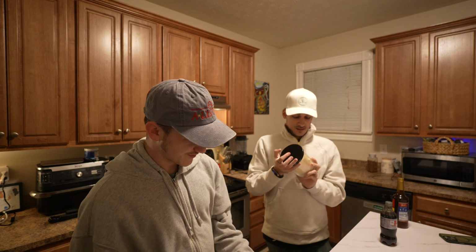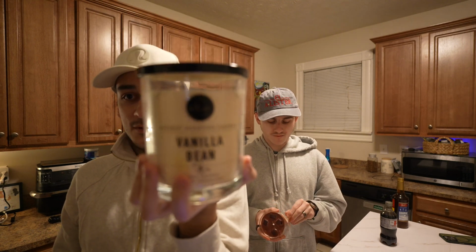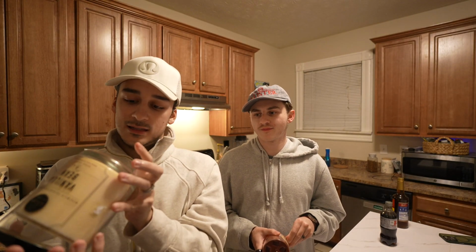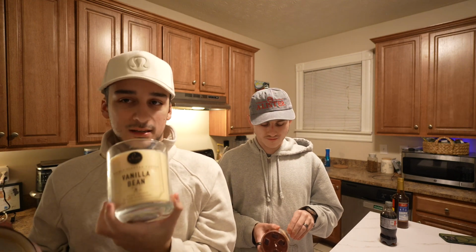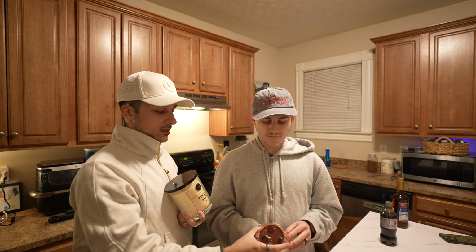And then we have vanilla bean. This is my favorite. Vanilla bean's my favorite dessert. I love vanilla bean cheesecake. Yeah, that one's huge. This one was like $20, which is about what a Bath & Body Works candle costs, a little less. But you get more candle. This one still needs to be cut down a little bit more.